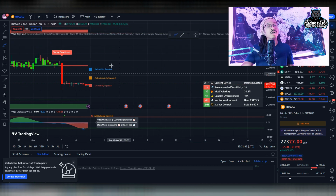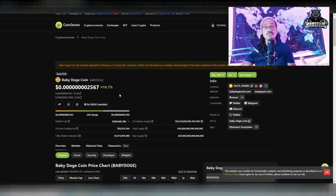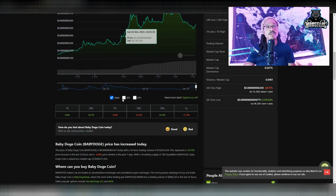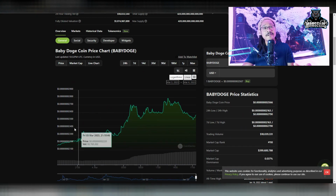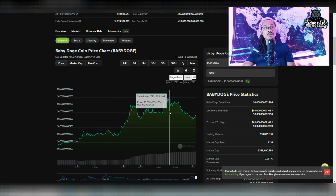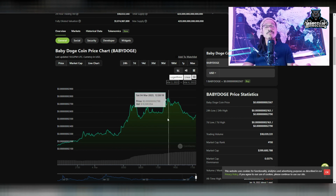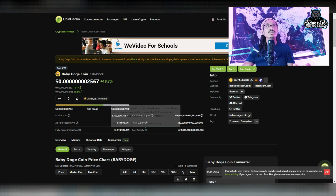But anyways, moving on from the Bitcoin technical analysis, let's go over the Baby Doge updates for today. We're up 18.7% in the last 24 hours for Baby Doge. That's pretty good. If you look all the way back here, we've been pumping a lot, and you can see the volume's been increasing as well. You can see all the way up to about 16 million, 17 million in trading volume, 18 million now, but it's mostly selling volume that we're seeing now. So yeah, pay attention to that as well.